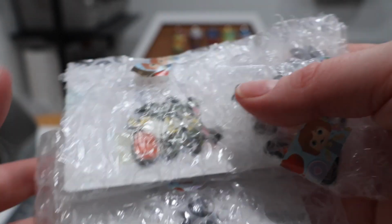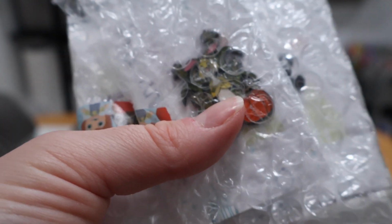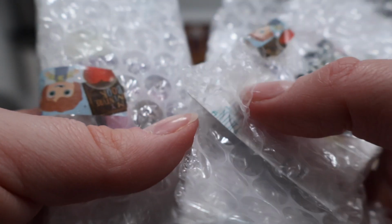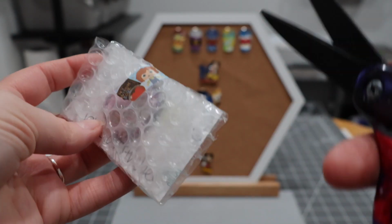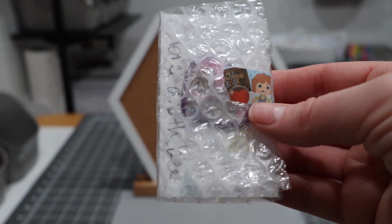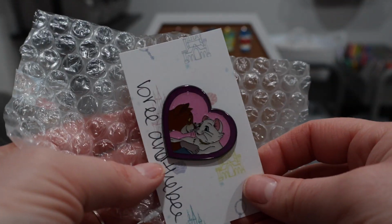Mini Mama Pins seems to not send the packing slip, which Whatnot doesn't say that you have to send when you're the seller. Most sellers do. And I like to see it because it gives me a reminder of how many pins I should be receiving, as well as the prices I paid for them, but it's not the end of the world to me if I don't receive it.